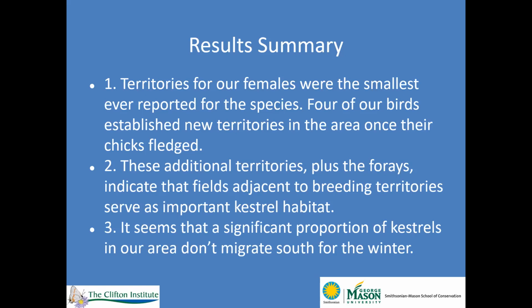We don't have a lot of data, either from our study or from the Moreaus. The Moreaus obviously have a lot more than we do, but it's really hard to get a lot of data on long distance movements of these birds. But it seems like quite a few of them stay here year round, although obviously we have migrants that pass through as well.